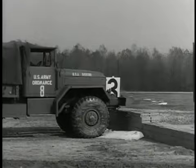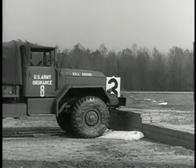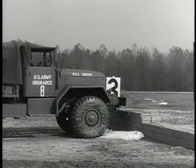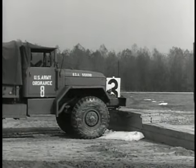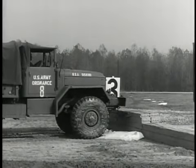The next test was more to my understanding. This is the 30-inch vertical wall, one of the obstacles we have here in the Munson test area to simulate conditions likely to be encountered during cross-country operation. The test is ready.